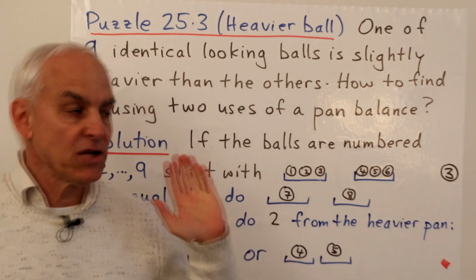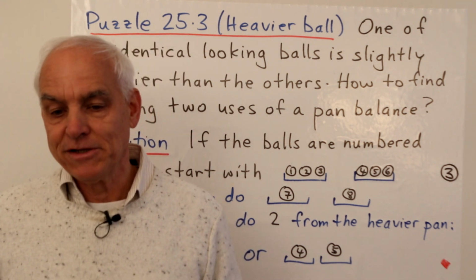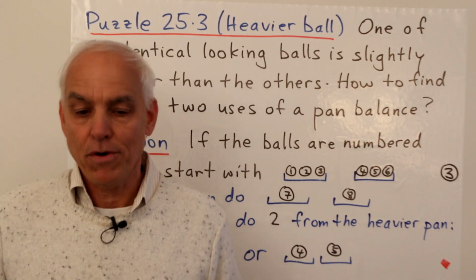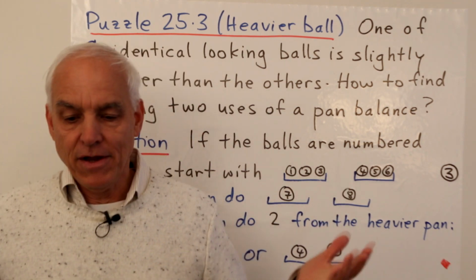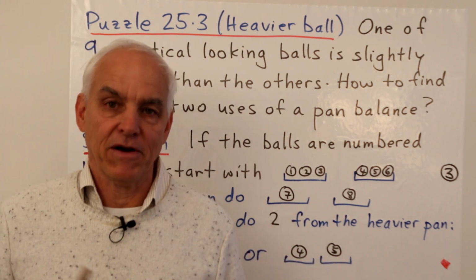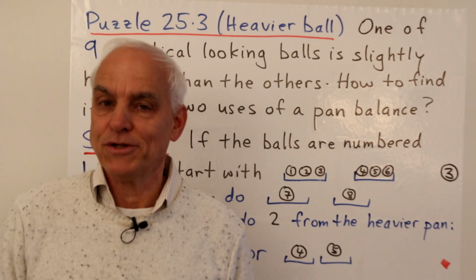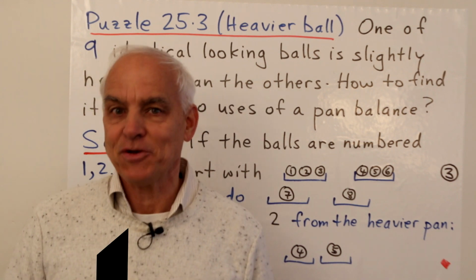Now, there's all kinds of interesting variants to this puzzle also. For example, you might know that one of the balls is different, but not know whether it's lighter or heavier. Or you could have two of the balls being heavier. Or instead of having 9 balls, you could have 20 balls. And there's all kinds of variants that you could discuss in the same direction. So there's a lot of exploring to do behind this particular puzzle. That's why it's such a classic one.